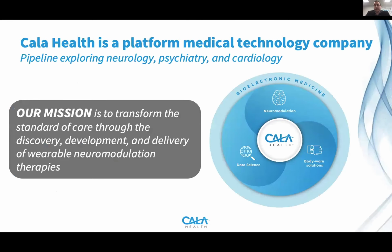So I just want to end here by saying that at Cala, we've really made it our mission to transform the standard of care by developing and delivering effective, first-in-class wearable neuromodulation therapies. We started with a focus on essential tremor and movement disorders. We're now developing platform therapies to expand our pipeline into other fields of neurology, as well as psychiatry and cardiology.